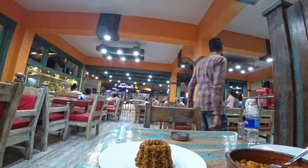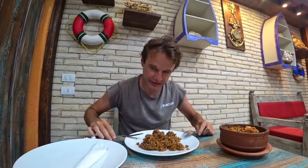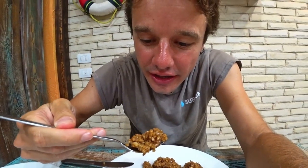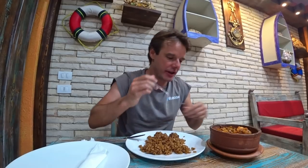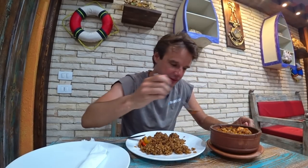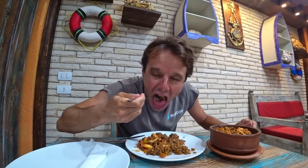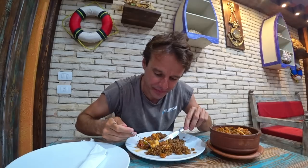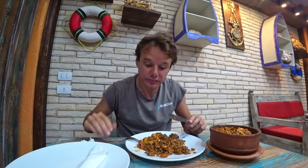Perfect. Okay, so I had to order rice because it did not come with rice, but I did not want to eat it alone. But let's go for it now. Look at this beautiful black rice from the Nile, I guess. Very good. Had a bit of octopus, nice. The shrimp. Very good.